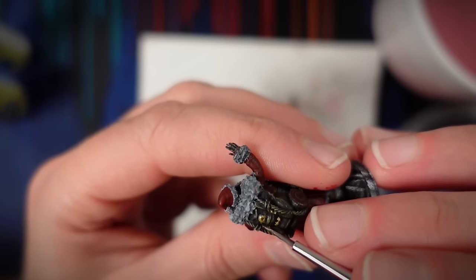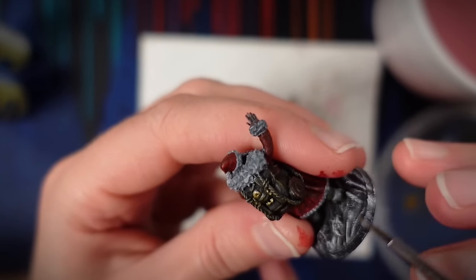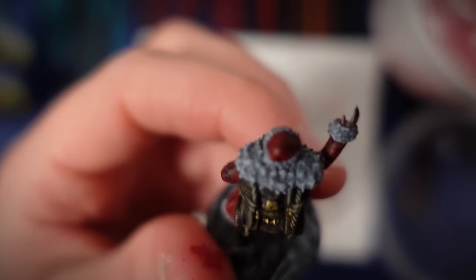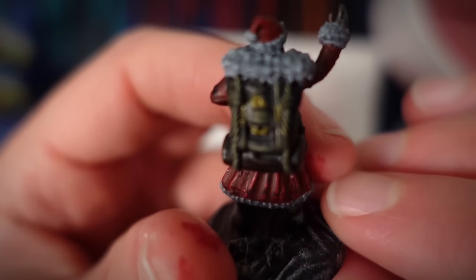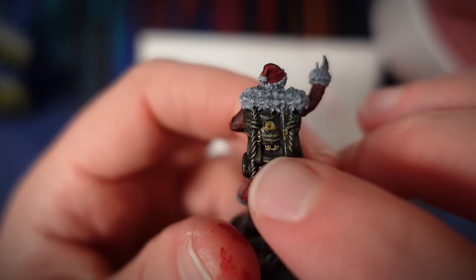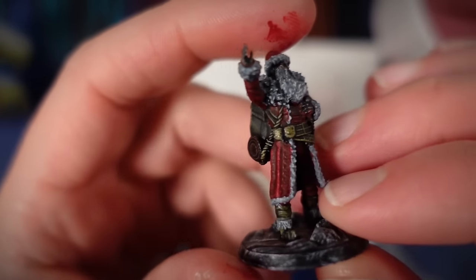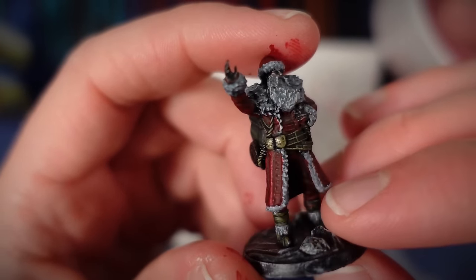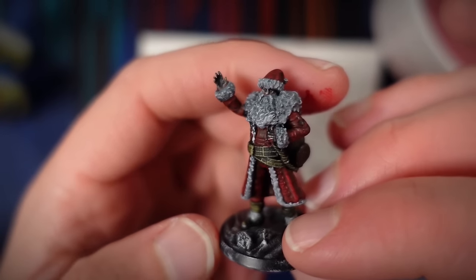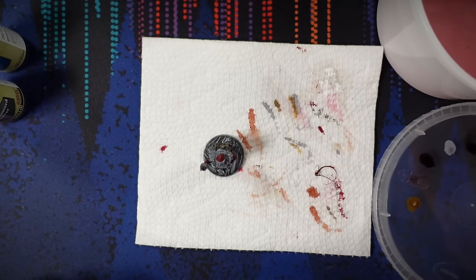You can't see what I'm doing at all, but I'll try and show you the end result. There we go. I think that actually kind of worked out. Maybe you can see he's got a little buckle there, along with this little gold medallion, and then on the front, just a little bit of gold detail on his belt pouches. Okay, that's something for sure.